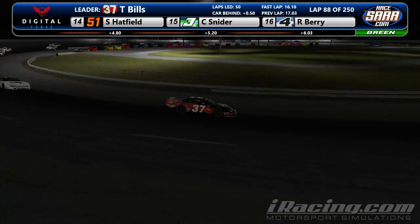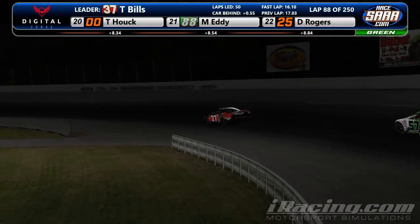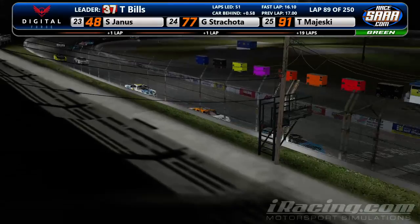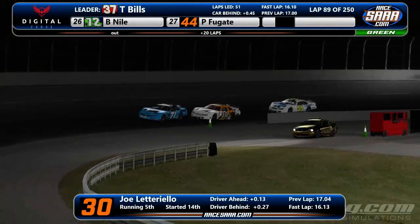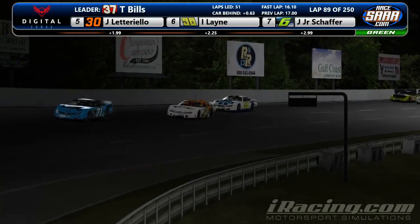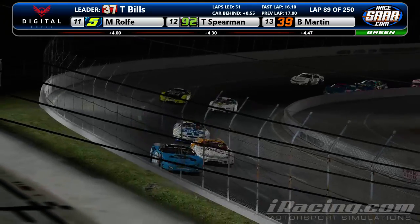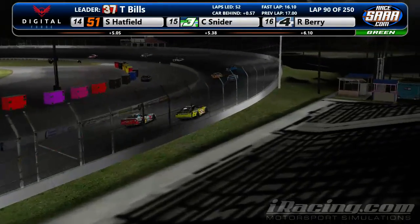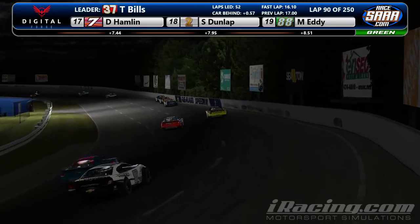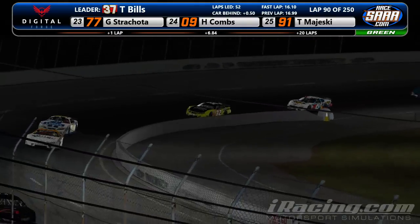Tim Bills crests over 50 laps led as he works his way into the backstretch towards turn number 3. Letterillo back in 5th position. How about that driver? Starting 14th, and he's up to the top 5. Oh, a little contact back there between Schaefer Jr. and Edwards as they're duking it out here for 7th position. Edwards to the high side across the start-finish line. These guys fighting for every inch of this track that they can get here tonight. And Edwards going to pass on the outside to take up 7th position here on lap 90.